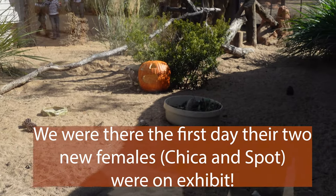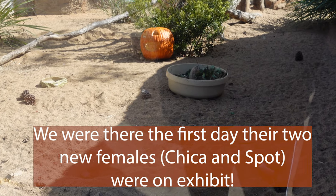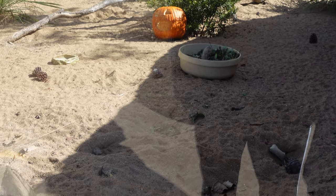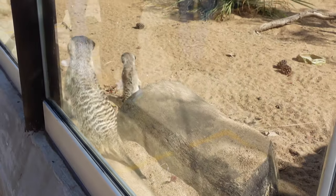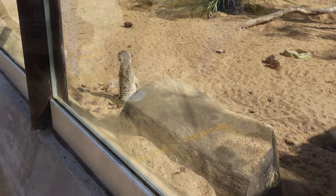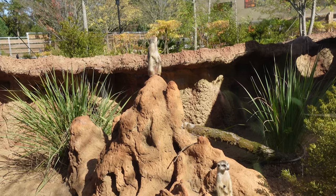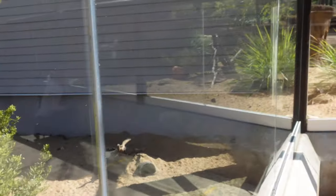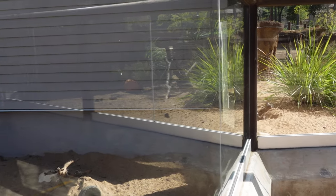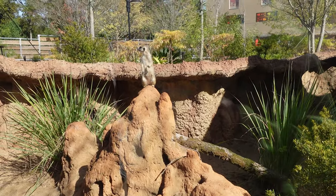Oh. Look, one's near the pumpkin. You see him? Oh, he's checking out the camera. He's checking it out. Superior watcher. Yeah, so here's the other family. And they can see each other through a little window right here between the habitats, but they're more secluded than the last one. This is really nice. They've done a great job.